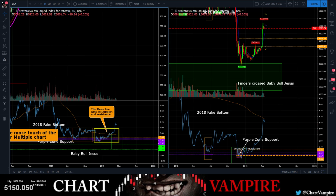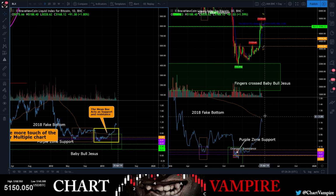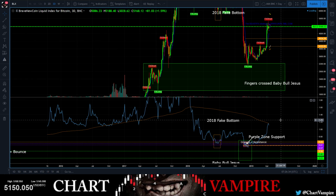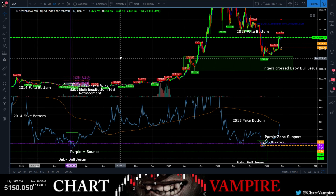Yes, a spinning top is totally possible, and I'll go over that in a second. All right. Multiple Meyer chart, 3-day, hit rejection level, and definitely got plopped back down. I want to take a look at this. This is very interesting.